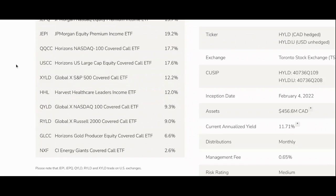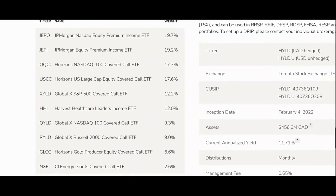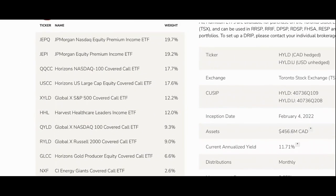So all in all, so far, this ETF does sound like a great investment option, especially if you are someone who is into the income oriented strategy, where you are more interested in receiving a high income and you don't mind sacrificing a little bit of your total return to get that higher income.